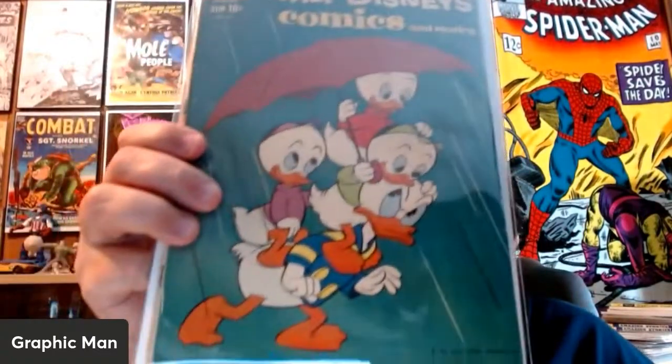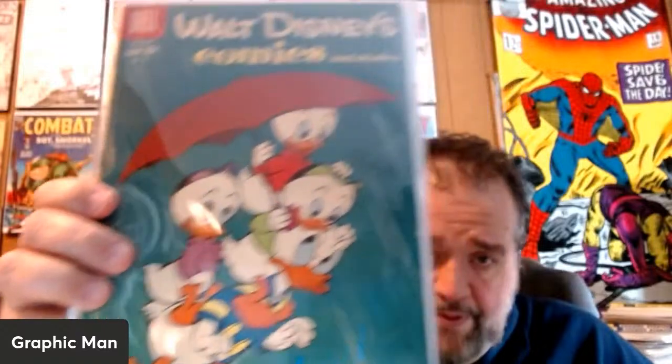What have I been up to lately? I'm still, of course, working on my Walt Disney Comics and Stories, getting a big run of these all put together. I'm collecting number 19, which is the oldest one I can get my hands on, all the way through 265, I believe. It's basically every Dell. Of course, they went on to Gold Key, and I got a lot of those too.